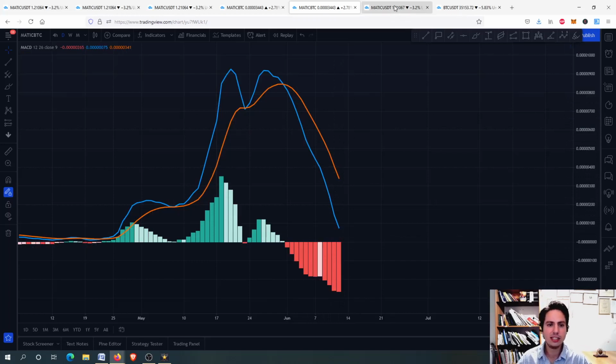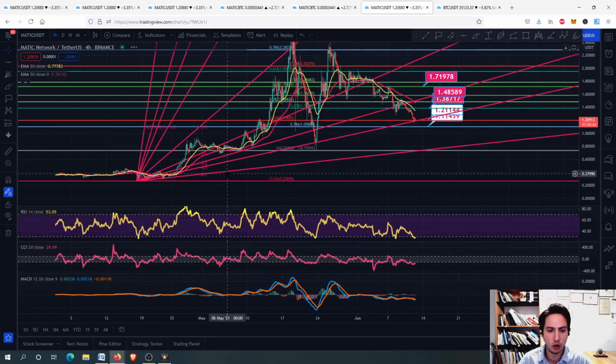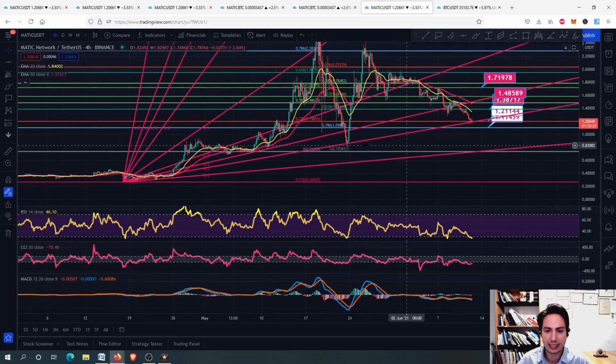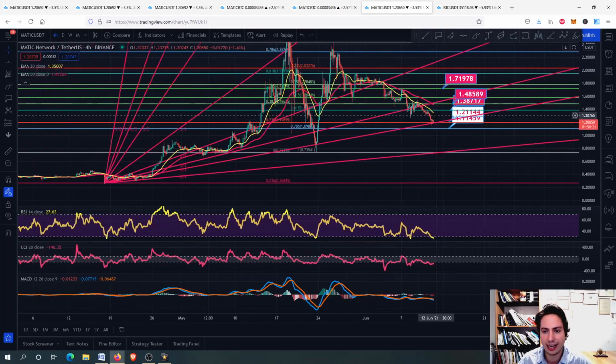All right, so let's go now a bit to MATIC against USDT, guys. I will firstly go to the 4-hour frame, and you can see something beautiful going on. I've drawn the Gann fan tool starting from the bottom here, guys, 18th April 2021. The reason is I want to find a major support level as we go on and on. And you can see the 4-1 Gann fan line is our bottom trend line for now. So right now we will have a swing high. I believe we can have the swing high.